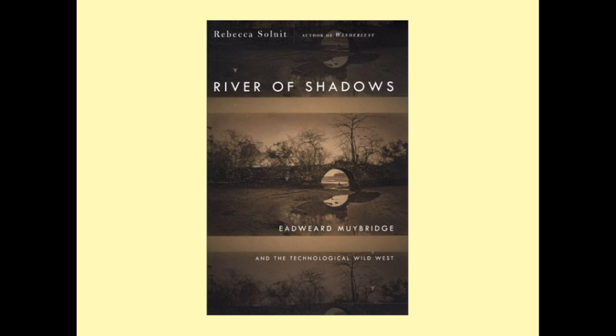I wanted to show you a couple of covers of recent books. This is The River of Shadows, Edward Muybridge and the Technological Wild West by Rebecca Solnit, one of contemporary America's absolutely greatest writers. It's one of the most interesting photo books I've ever read. It's an account of Muybridge's life and his impact, as well as the impact of photography on the lives of people in the world. To say the least, Muybridge was a colorful character.